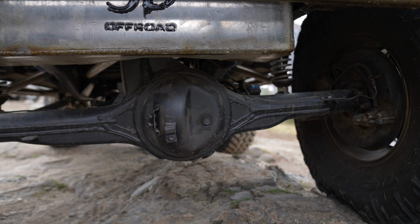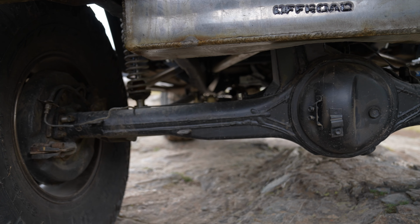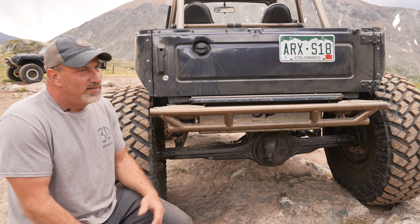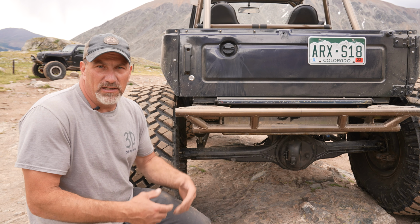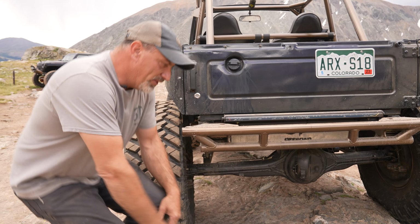So guys, on axles, we decided to use the 92 Land Cruiser FJ80 axles. These things are like 1-ton axles for this little Samurai. I bet it only weighs 2,000 pounds. It's super light. These things are gonna be way big for this thing. It's got the factory electric lockers on it, so that way it just kept it simple on that.